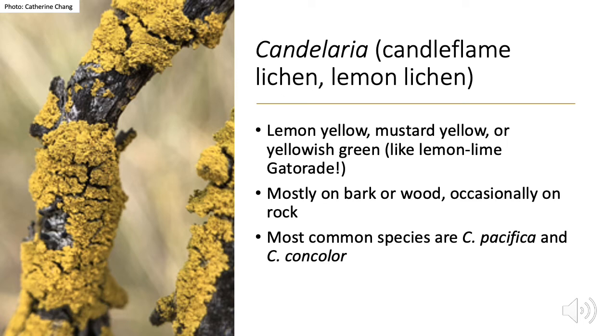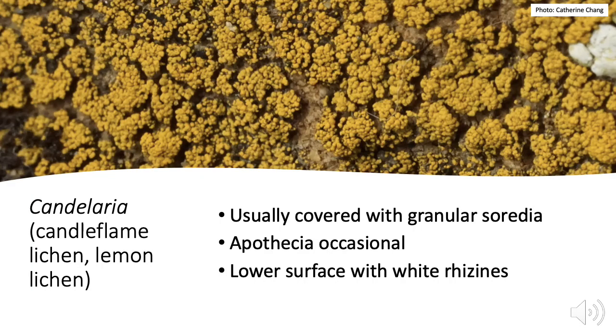Okay, moving on. So Candelaria is pretty much always found on bark, and the most common species that you're going to see are Candelaria pacifica and Candelaria concolor. Candelaria can have apothecia, but they're a lot less common than they are with Xanthoria. Candelaria mostly reproduces asexually through soredia. Its lobe tips can be totally covered with soredia. And if you can see the underside, you can check for white rhizines. But unless you're going to use a knife or something, you often can't see that.